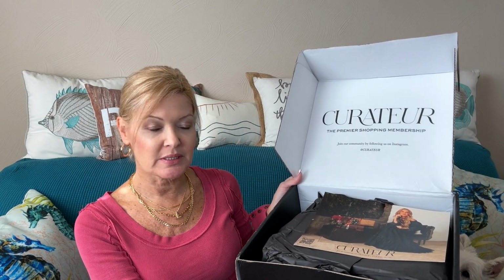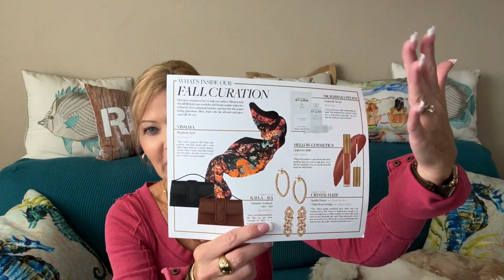Curateur is through Rachel Zoe, who used to do Box of Style, and now she has a whole Premier Shopping membership, as you can see from the box. But she still does her seasonal subscription, which I love. So now we are into her fall curation of goodies, and we're going to dig right into my box.